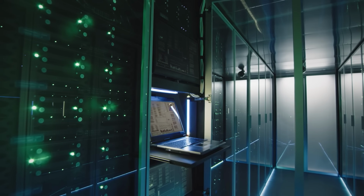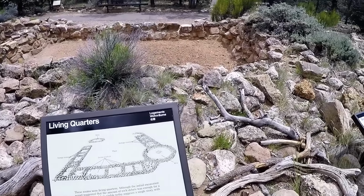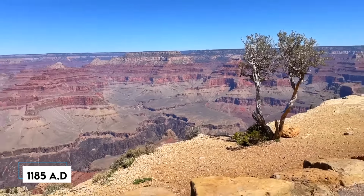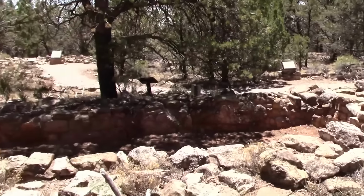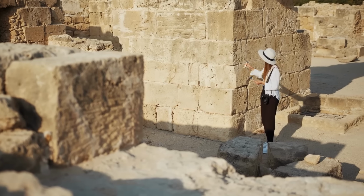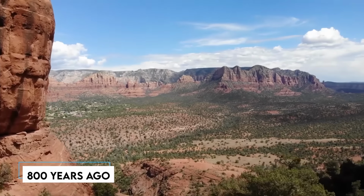Data from the tree rings of juniper trees common among Puebloan dwellings showed that the Tucson settlement, located a few miles from the southern edge of the Grand Canyon, was built around 1185 AD. With the constructed agricultural fields, communal buildings, established homes, and religious structures in these ancient dwellings, archaeologists had concluded that ancient life in this area dates back to 800 years ago.